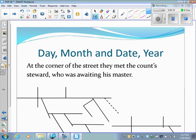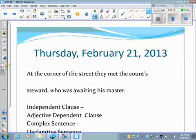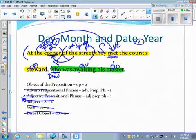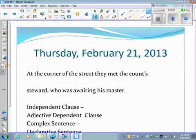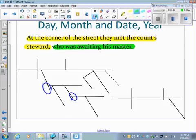Here is the diagram. You can see here immediately that here are your two prepositional phrases. If you look back on this day, we have an adverb adding to the verb and an adjective, meaning we're going back and adding to this noun. And so if you'll get this first clause, I'll highlight it again for you so you can see it. At the corner of the street is the first clause, and who was awaiting is the second clause. So one is going to go here, and one will go here, and hopefully that highlighting will help you see that a little bit better.